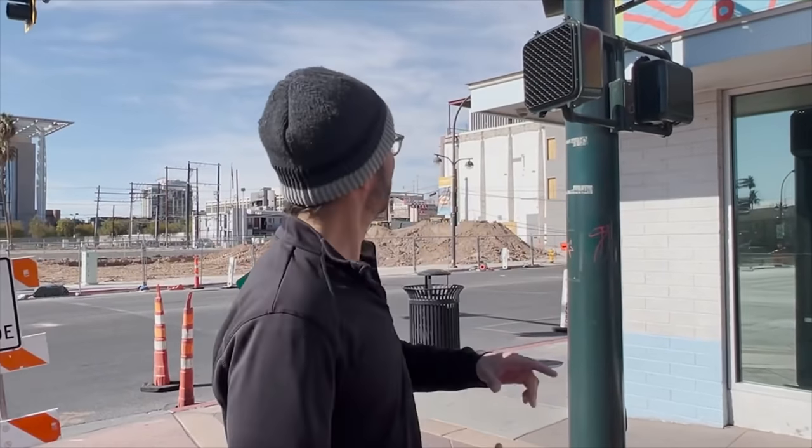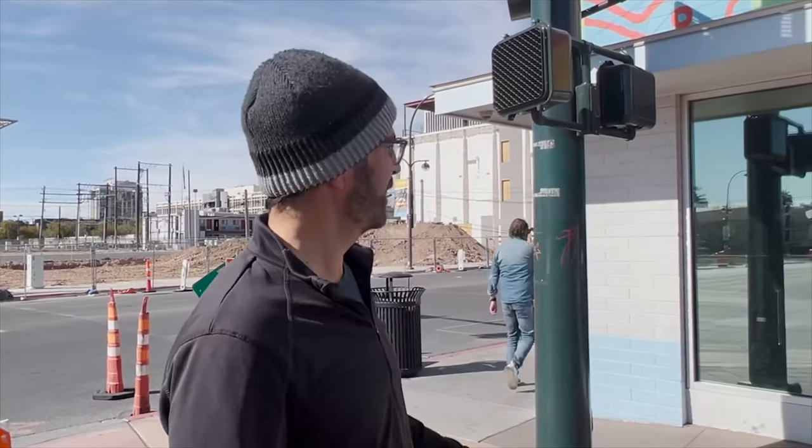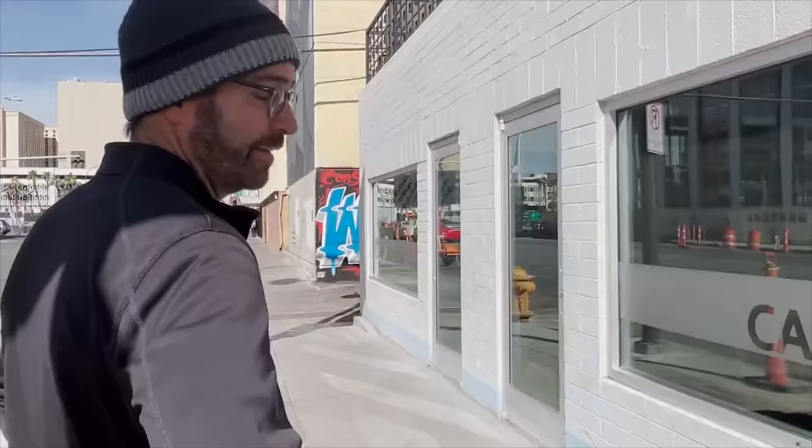Cool spot too, the John E. Carson Hotel. But look for food here. There's some great food spots now that have come into this location. You got downtown sushi, you got a donut bar, some other great restaurants. Go check them out. This is a nice spot too, Carson.